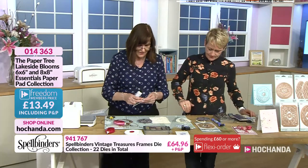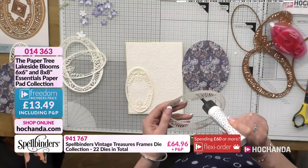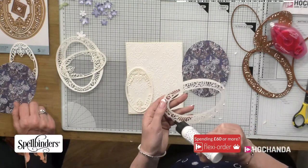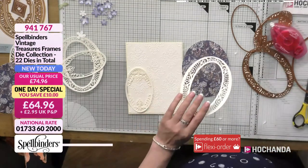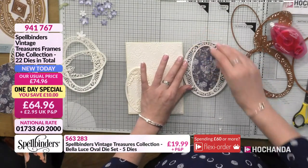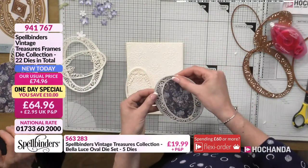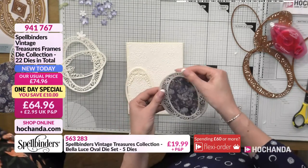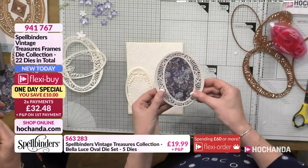Oh, yes, gorgeous. Okay, so I've used the largest oval to cut a piece of that pattern. I'm just going to put a little bit of glue around the edge here. Going to create my central piece of the card. Okay. Just make sure that's married up. What colour's that card you're using? So I think this one's an ivory. That works really well, doesn't it? It does, it tones. It's not too cream. Yes. So it tones really nicely. Okay, so just going to pop that.